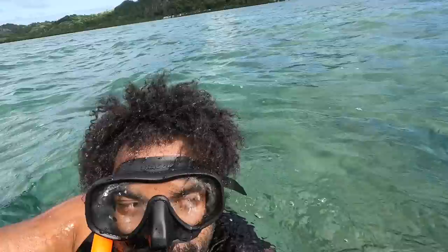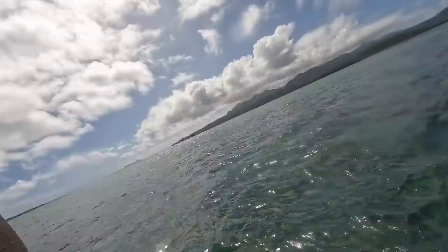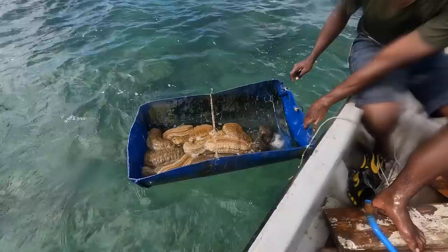So, people. We're on the boat now, and we need to find another spot to dive for the sea cucumber. And you can see how much we have managed to catch here. There and here, and my cousin is just cleaning them now so they don't get bad, so they're still fresh when we're gonna sell it.